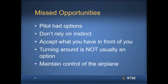Pilots should know their options before they take off. This accident pilot did have available options that would have required only minimal maneuvering. Don't rely on instinct. Your instinct will usually try and tell you that the runway equals safety. You will lose time, altitude, and airspeed deciding what to do. It is always better to accept what you have in front of you. And do not attempt a course reversal at low altitude. They don't call it the impossible turn for nothing. And in any situation, maintain control of the airplane and fly all the way to the ground.